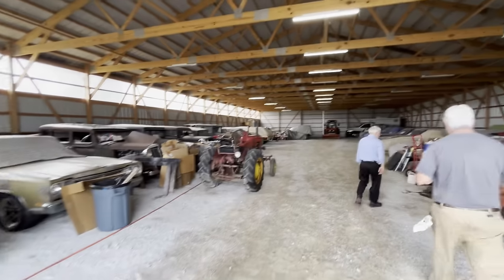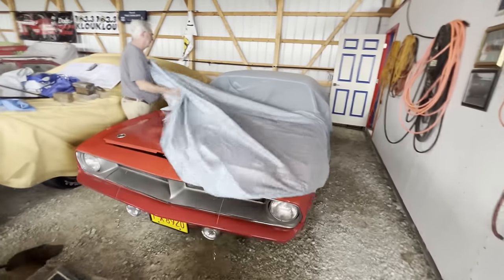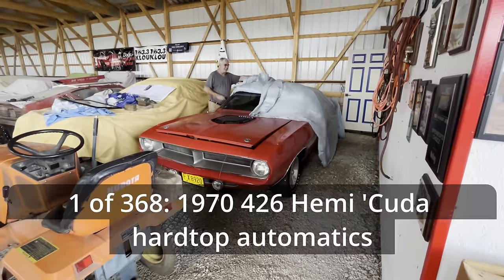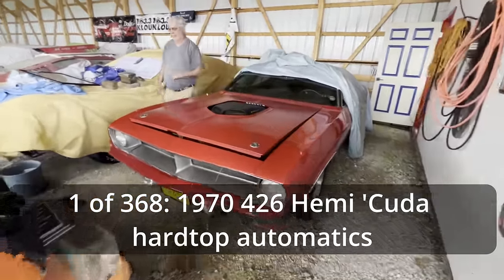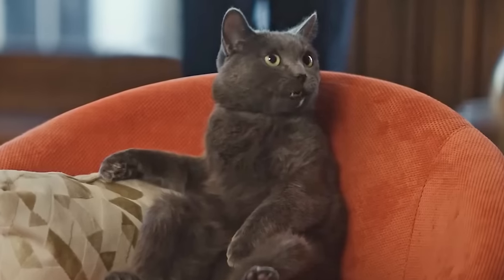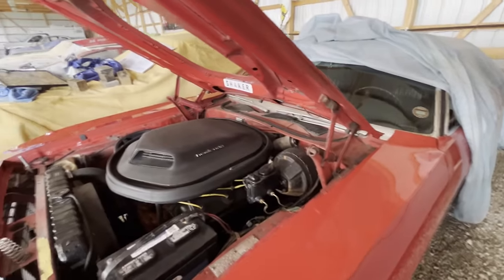Okay. So this is Jerry's garage here. Yeah, what do you got here? I've had this car for 51 years. It's a 70 Hemi Cuda. Wow. Jerry, I had no idea. It's got 20,000 miles on it. Plot twist. Leather interior, California emissions.